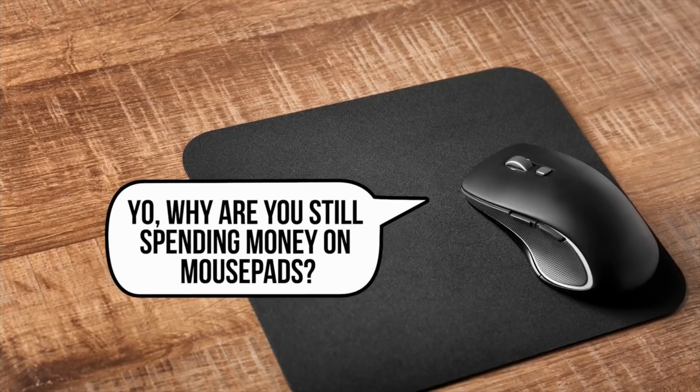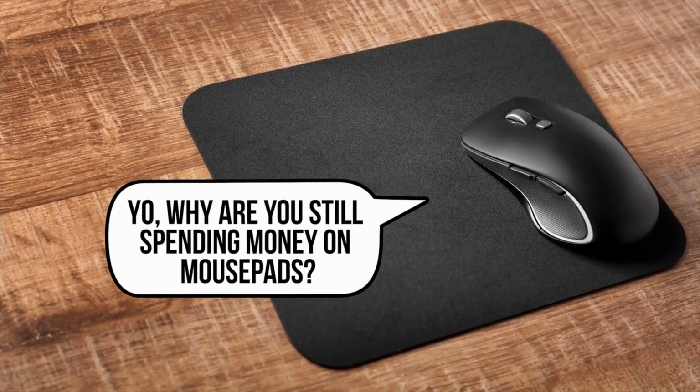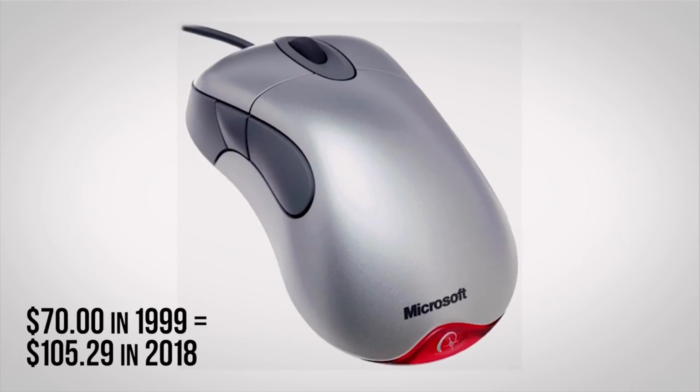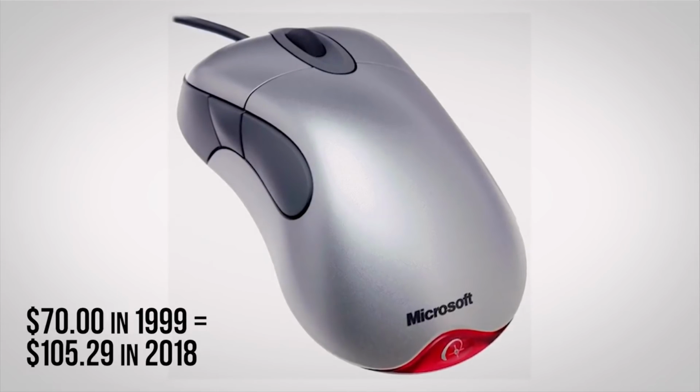But development of optical mice that could work with generic surfaces like mouse pads, tabletops, or your pants didn't happen until much later, and it also took a while for component costs to come down to the point where they were cheap enough to mass produce. When they finally did appear on the consumer market in 1999, optical mice were still expensive, with some of Microsoft's early offerings retailing for around $70 US.